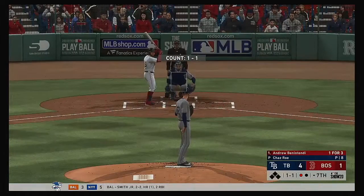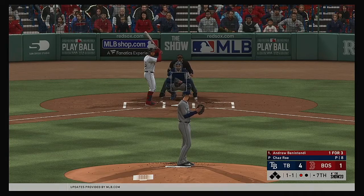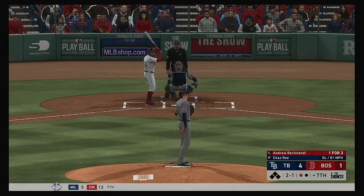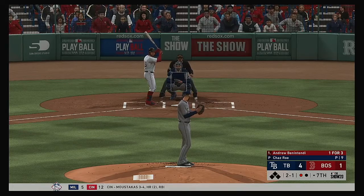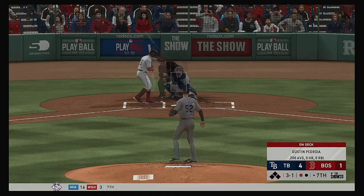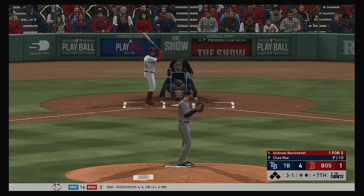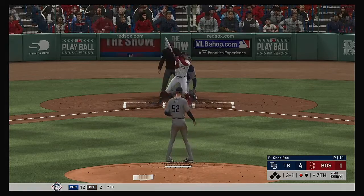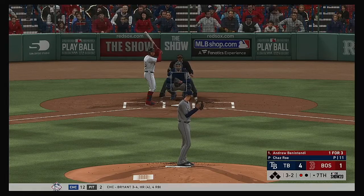The left-handed hitting Andrew Benintendi stands in. He's got a hit in three at-bats to this point. Lays off the slider that time, 2-1. And that's ball three now as it just misses below the zone. Full count now. We're in the seventh now. 4-1 our score to this point.